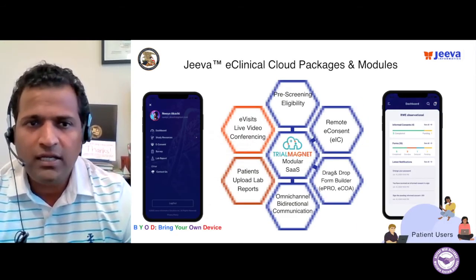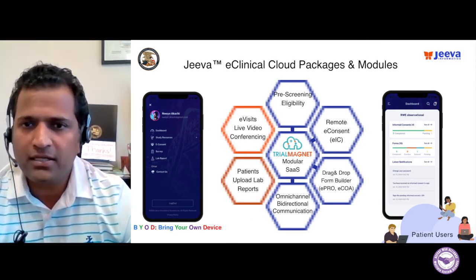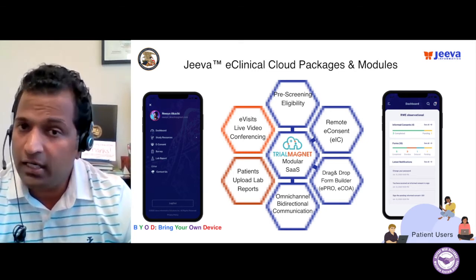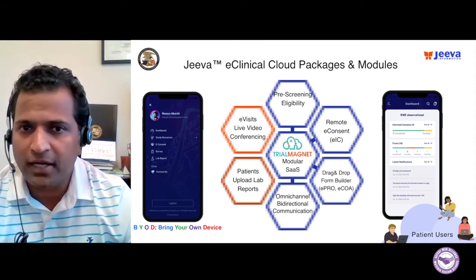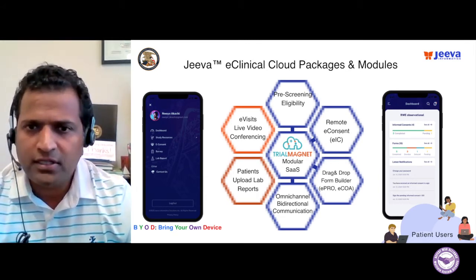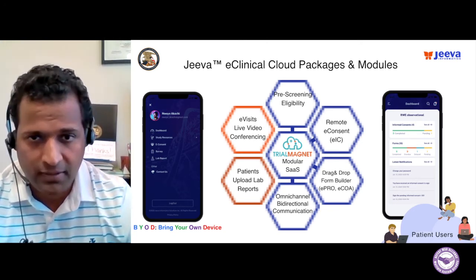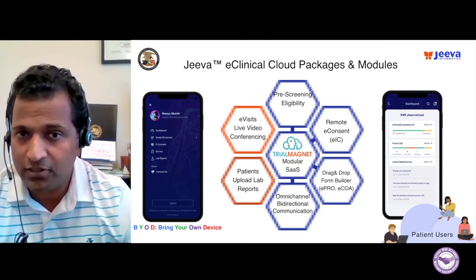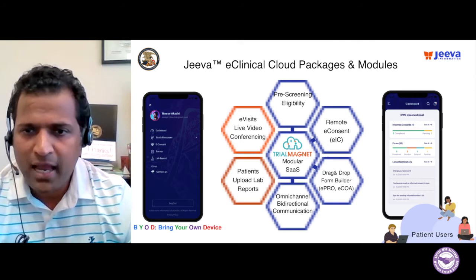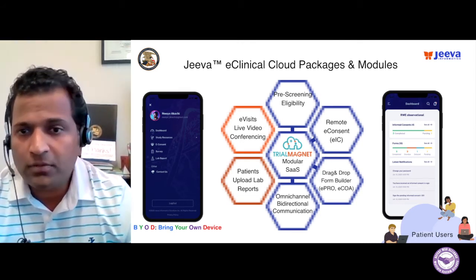To do that, we at Jeeva developed a software as a service platform that essentially enables the study teams to do screening of patients, because not all patients might be eligible for a given clinical trial. And it's important to screen for inclusion and exclusion criteria, to identify the right patients who match for a given clinical trial.